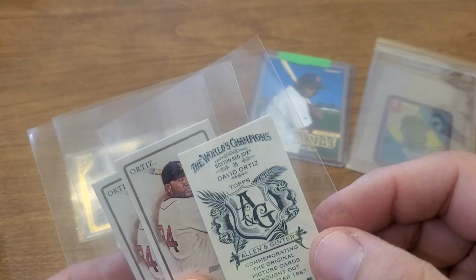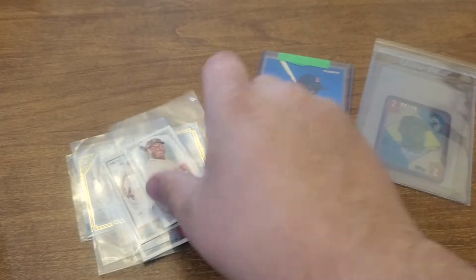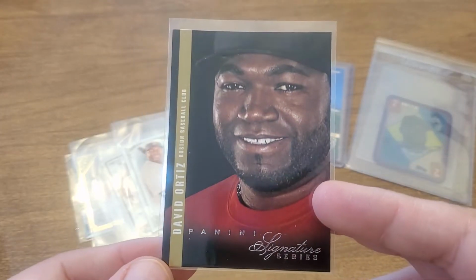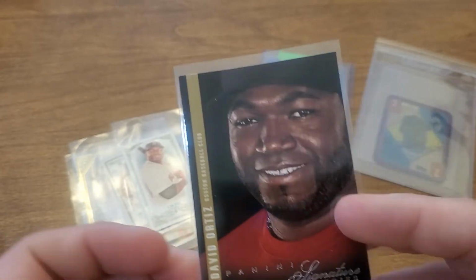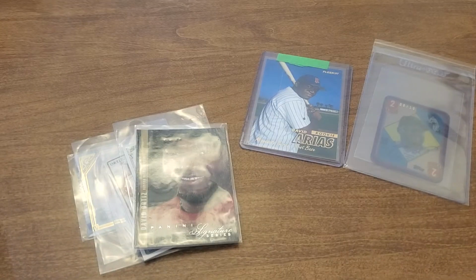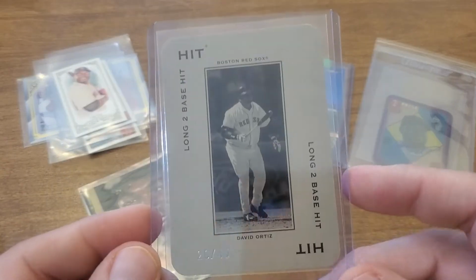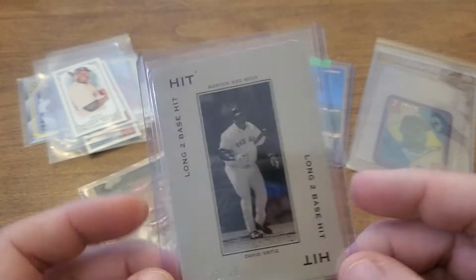2012. This is a Signature Series. I pulled this one. Some of these are pack pulled. 2012. I think that one's pack pulled, I believe. I'll put those little ones over there. Here's a hit, 26 out of 45, numbered.